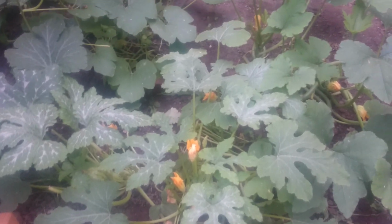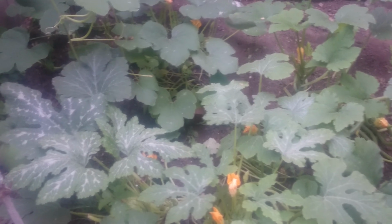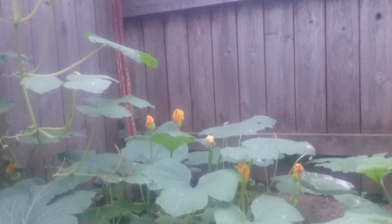Okay, so here's the big squash patch. They had a little bit more room to grow, and they're in the shade, so they probably stay wet longer. And got some round squashes and some long squashes and hopefully some spaghetti squashes too. Those are the viney ones.